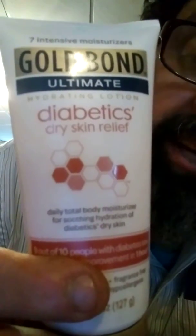Diabetic Dry Skin Relief. And let me tell you, if you see here, it says right here, 9 out of 10 people with diabetes saw noticeable skin improvement in 1 hour. And that's true. The first time you put this on your skin, you feel something on your legs, knowing that it's working. And then you get used to it. Then you won't feel it too much. But you feel something happen, like a tingling or a sensation. A little bit like when you put Vicks VapoRub on your chest a little bit. Something like that. It's medicated.